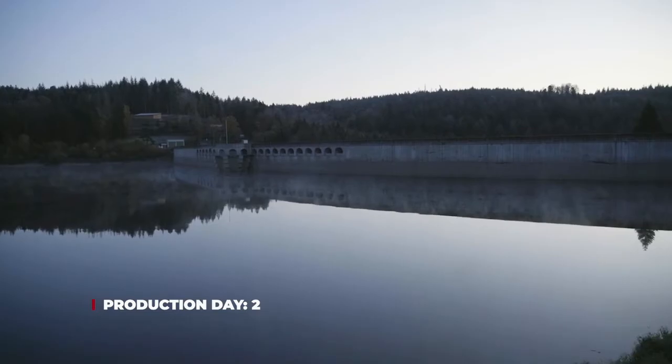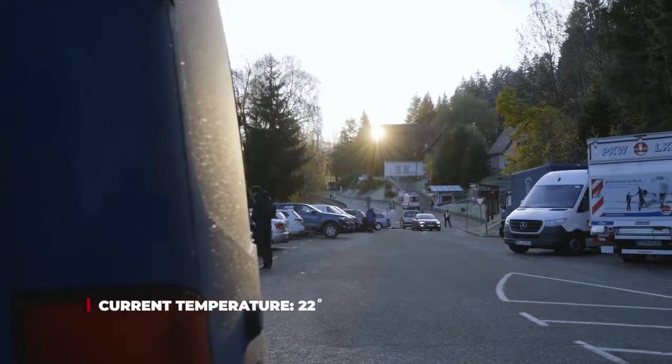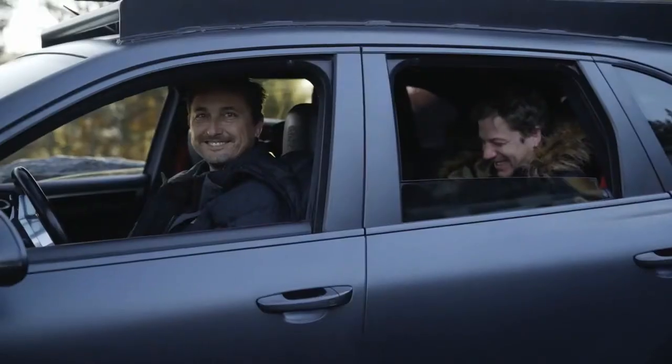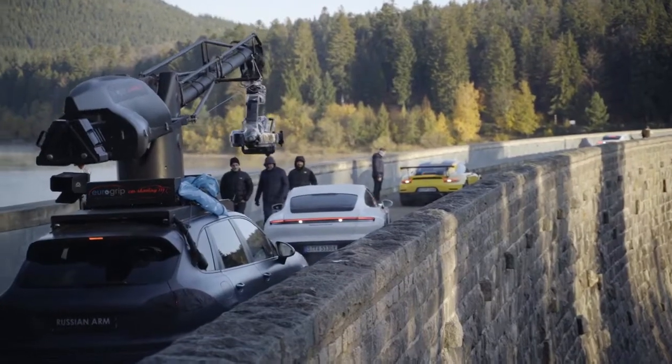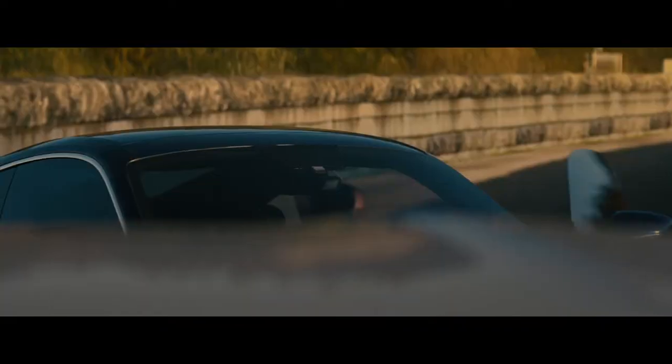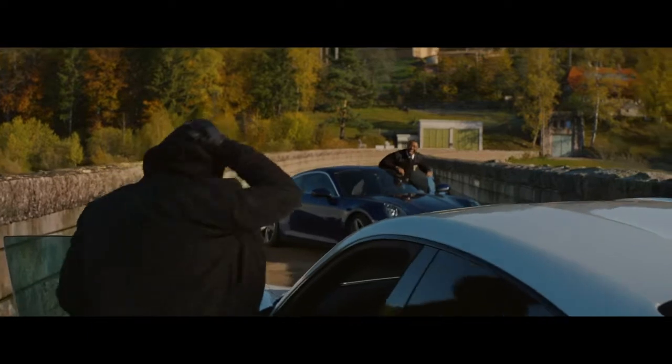Day two of the heist. Today we have beautiful weather. It's a little bit cold, but we're hoping that it warms up throughout the day. Right now we're shooting a sequence on the dam. It's gonna be the ending shot where our thief drives the Taycan onto the dam, reveals that he's actually one of the security guards. It's gonna be a pretty cool sequence.